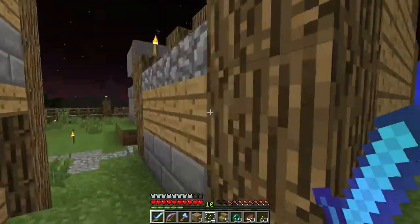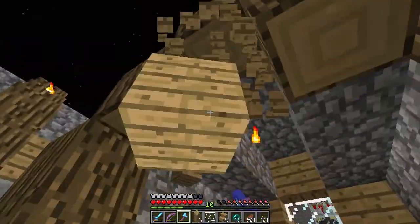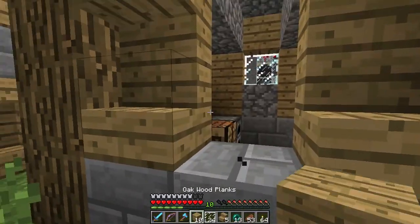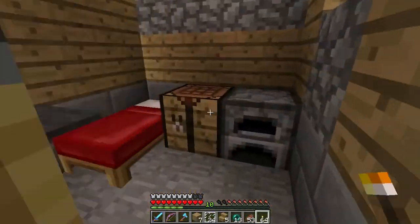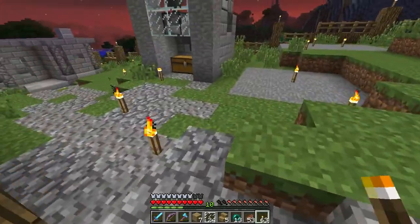What do I want to do with this one? I want to try get rid of this wall over here. I don't want one of those windows over here either. So I don't know, something like that. At least that breaks it up. Yeah, I'm going to go with that one. It's so dark in here. We're going to have a mob spawn in there one day.